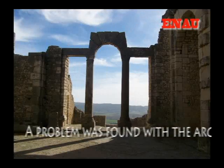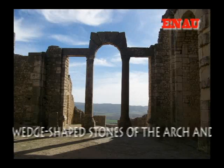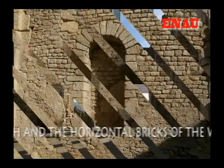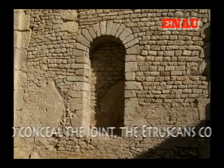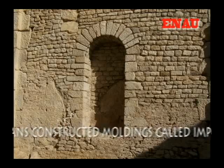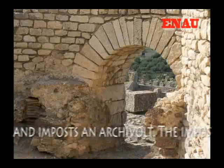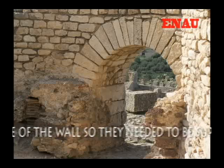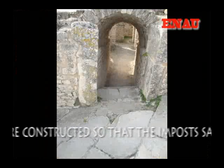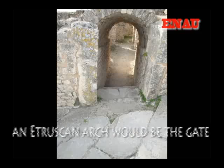The problem was found with the arch. The outer joint of the wedge-shaped stones of the arch and the horizontal bricks of the wall was too noticeable. To conceal the joint, the Etruscans constructed moldings called imposts. They called the arch and imposts an archivolt. The imposts stuck out from the face of the wall, so they needed to be supported also. The piers were constructed so that the imposts sat on them. An example of an Etruscan arch would be the gate at Perugia.